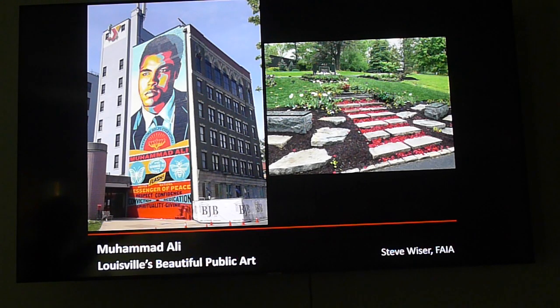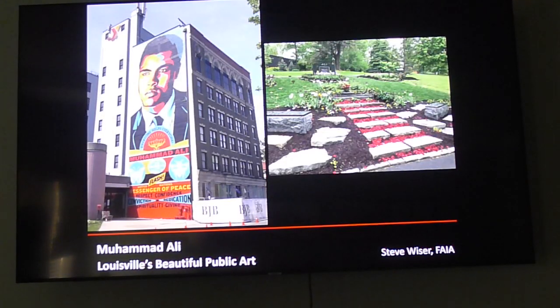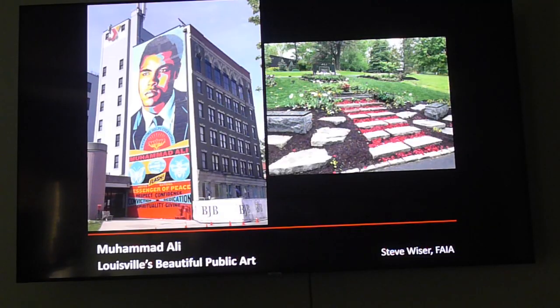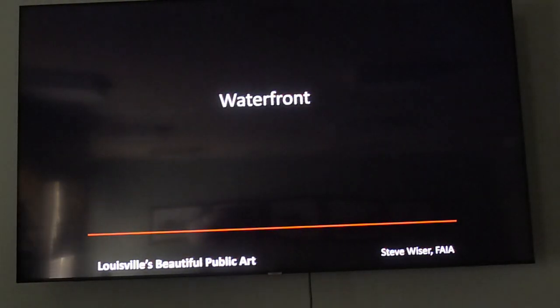So yeah, Muhammad Ali's gravesite there. Oh, there we go. Finally, it caught up. His gravesite is designed so it attracts both butterflies and bees. If you ever go there, look up in the upper left-hand corner. There's a tree, and there's a white box that helps corral the bees, so they keep coming to that area. So let's go down on the waterfront area there.